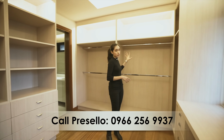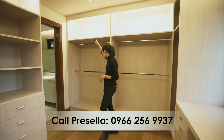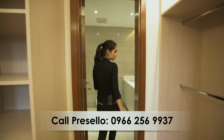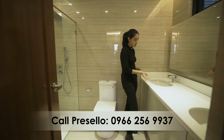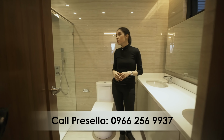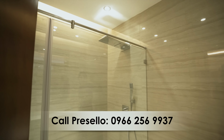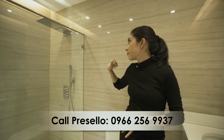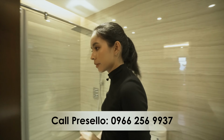Then this is where your actual clothes will go. So you have hanging rods, more shelving up top. I mean, this has to be enough, right? And then your ensuite toilet and bath. You have your his and her sinks, your water closet, and then your enclosed shower space with a rather impressive shower head. Like that is definitely gonna rain you with water.